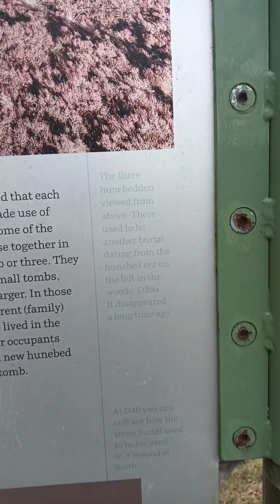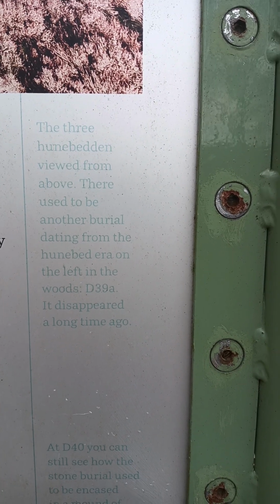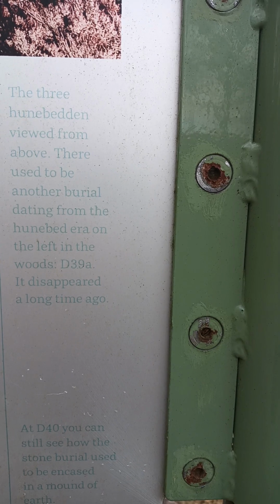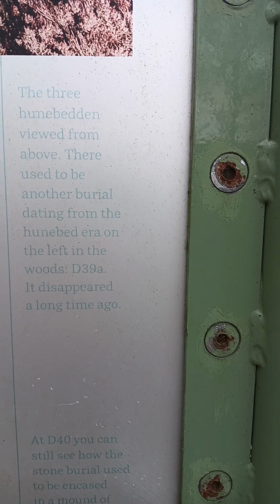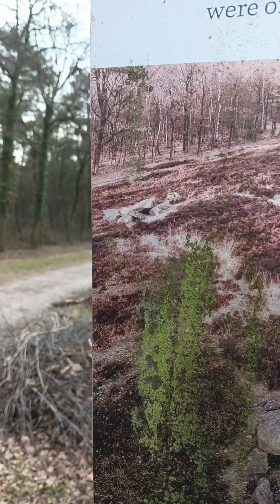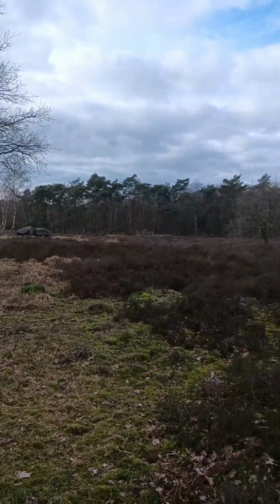The 3 hunebedden viewed from above. There used to be another burial dating from the hunebed era on the left in the woods, D39A. It disappeared a long time ago. See, here you see there is a small one, there's a small one, and there is the bigger one. So that's what we're looking at right now, there in the back.